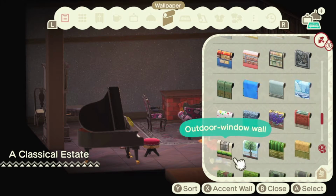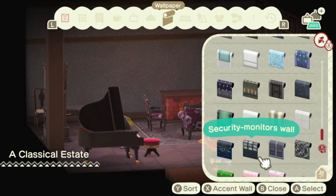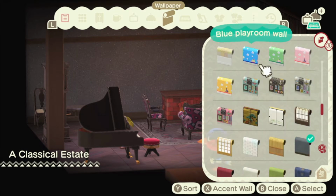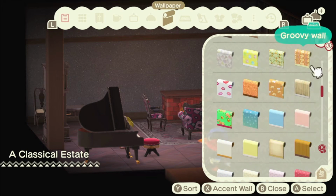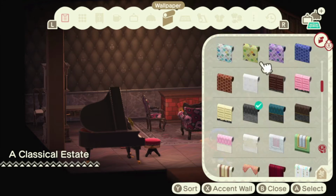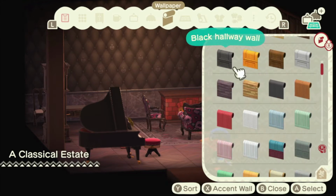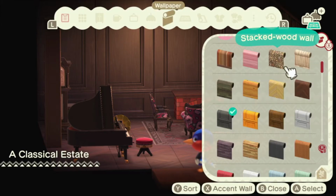So we're going to give us a classic library accent wall, and then we're just going to go with the plain black hallway wall, I think is what it's called. I wanted a wall with windows, but that just didn't work out for us because I couldn't handle the black crown wall with the tufting. I'm not sure tufting is really my idea of a good time.